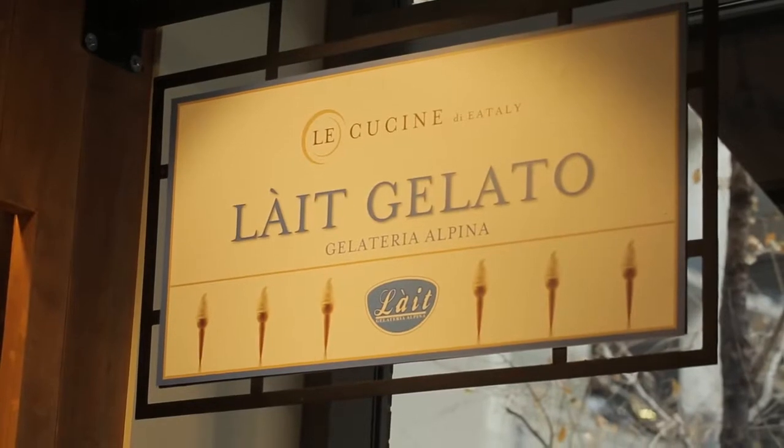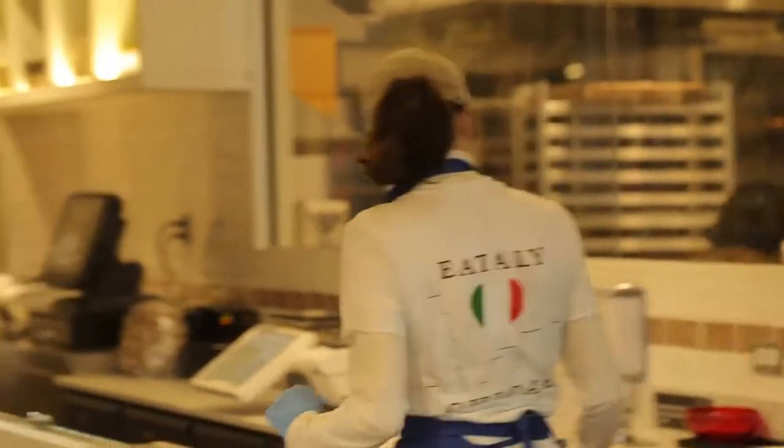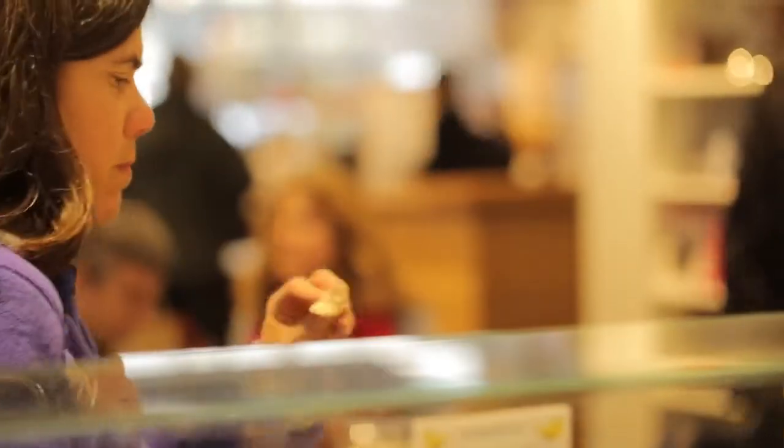The most important thing you need to know about the gelato station is that it's the only place at Eataly where you can get free samples. And these are not little teeny spoon samples, these are big samples. So eat as much as you possibly can. There's a ton of different flavors.